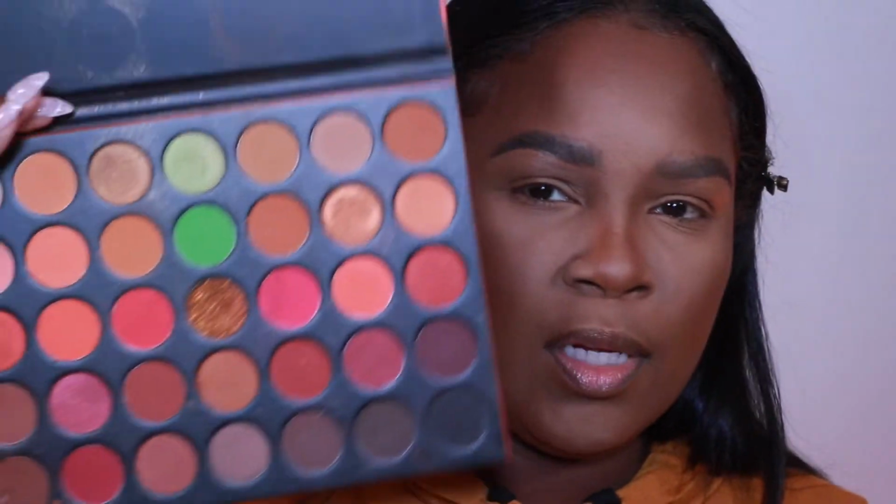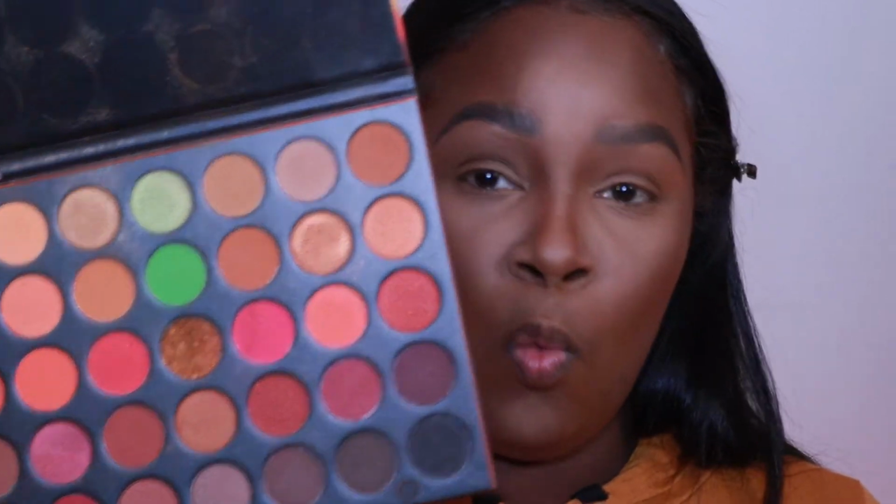As well as the 35O. This one is the third edition of the 35O. I think I have the second one too. I don't have the first one, but this one is another fiery, warm palette. So Morphe is really, really good for doing big palettes at affordable prices. So now that that's all out of the way, oh, no, two more, I'm sorry.